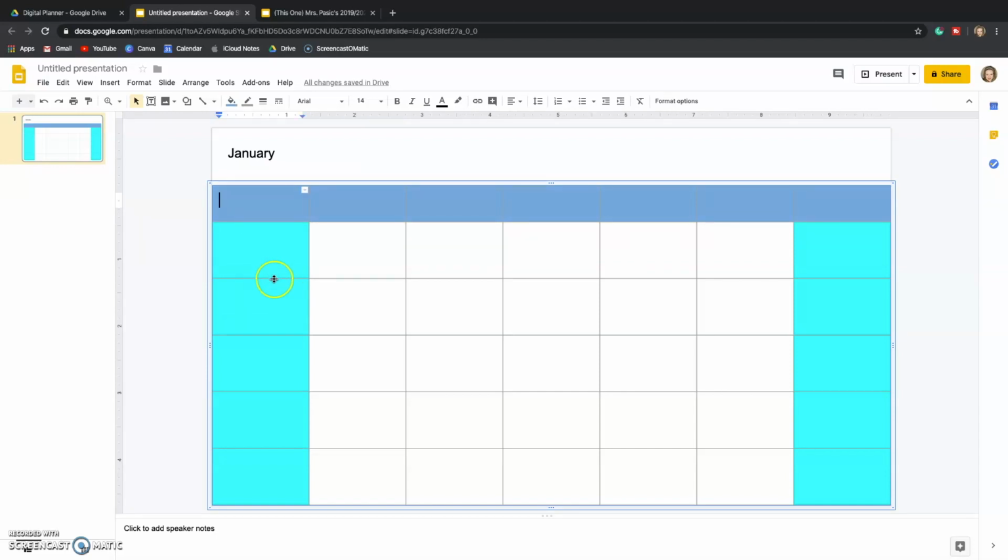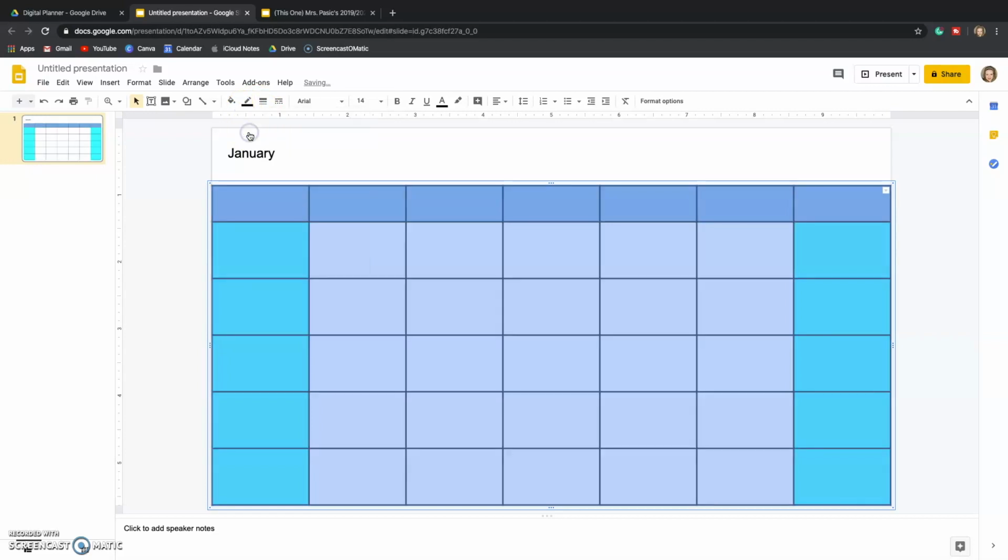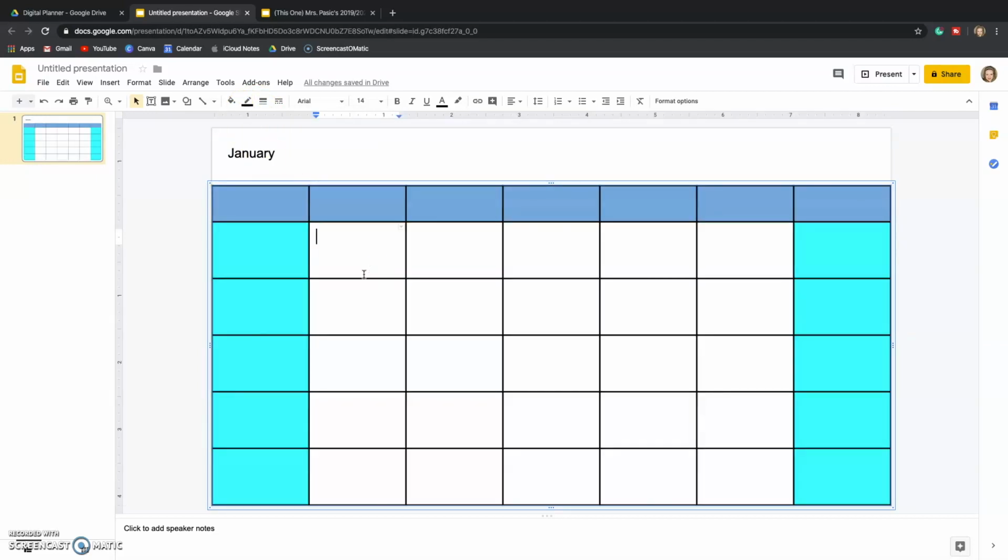If you want your borders to be a lot darker, you can absolutely do that by highlighting all of it, making it thicker, and making it darker. Now it's a lot easier to see all of your days separately.